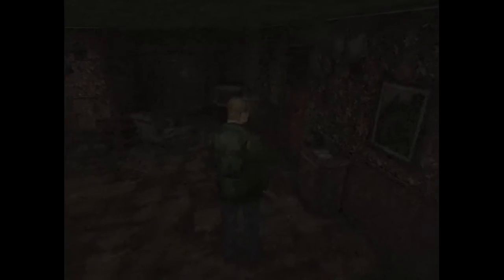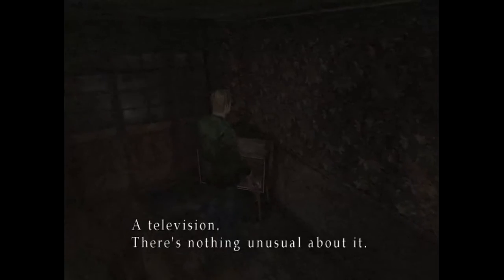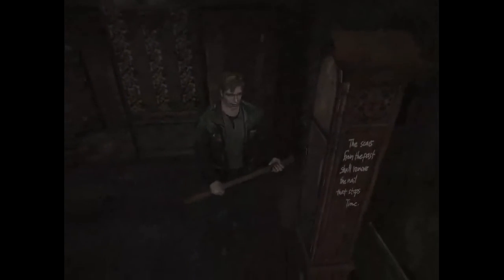Oh wow. What? Why? Why can't I go? Ooh. What a spooky room. It's a television set. There is something unusual about it. It's very old looking for being in the 2000s or late 90s or whatever. It's too dark to see it well. Oh, there's clearly writing on it. This is Henry Mildred Scoot, or Suit. Scott, maybe? Well, it won't let me look at it, so.